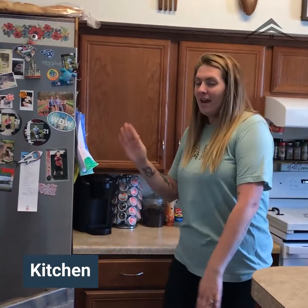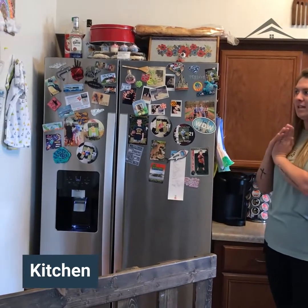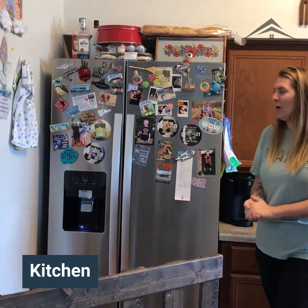And then you also get a fridge. This is our fridge, but BB does provide fridges, and they're great. They're perfect. We just had our own.